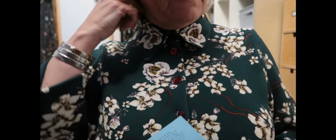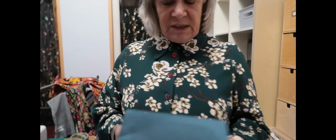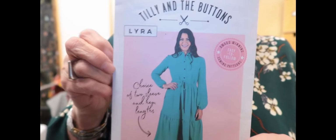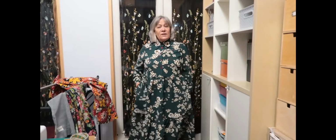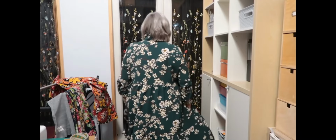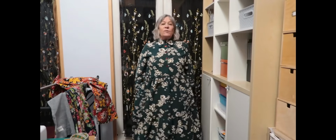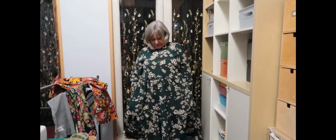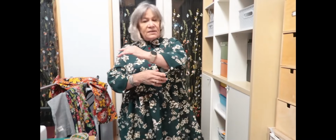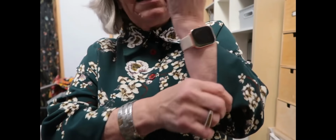And this one, this is very heavy fabric. I actually made it to wear on Christmas Day, and I ended up not wearing it on Christmas Day. I ended up wearing trousers, but it's the Tilly and the Buttons Lyra dress, and this is what it turned out like. It's got pockets. I put pockets in. I can't remember if Tilly has the pockets in, but it has the tears. I'm wearing my trousers underneath, so if you can see trousers, it's because I'm wearing my trousers. It's got buttons all the way down there. The sleeves I was going to have as a wide sleeve, and then I decided I didn't like them like that.